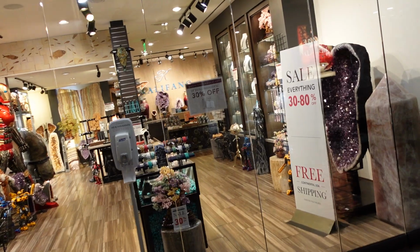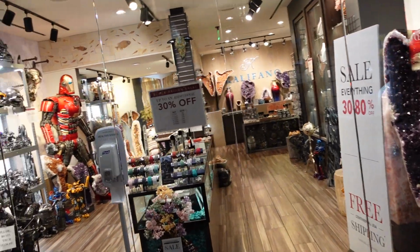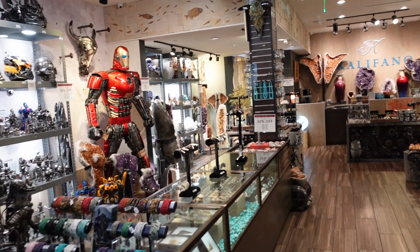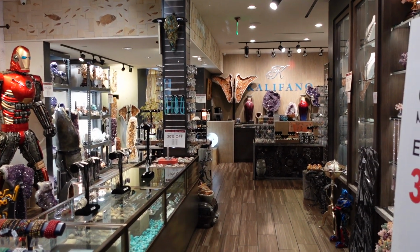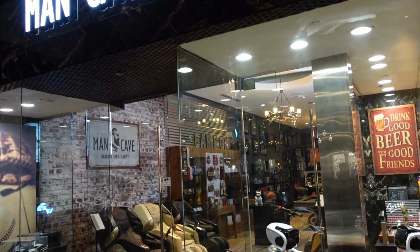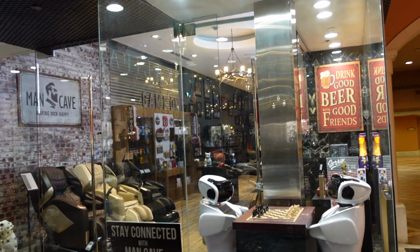Some of these stores I just don't get, like, do you need an 8-foot Iron Man model? Well, what about a surfer's necklace with a shark tooth? No, well, how about an 8,000-pound amethyst? I'm sure these items will fit in your carry-on.